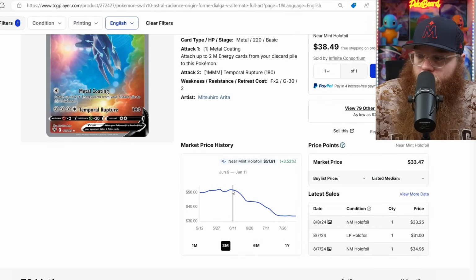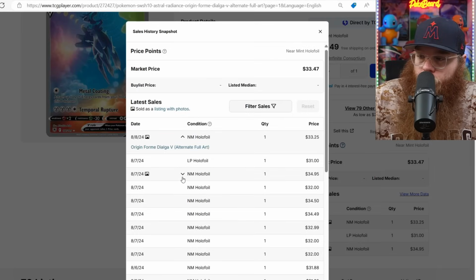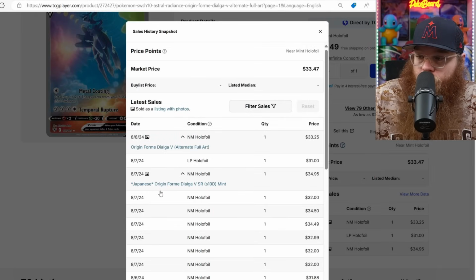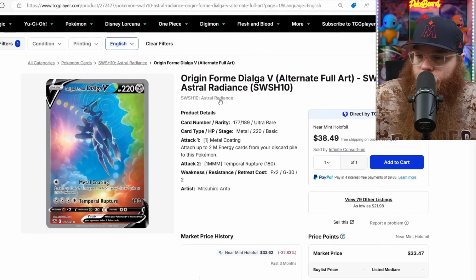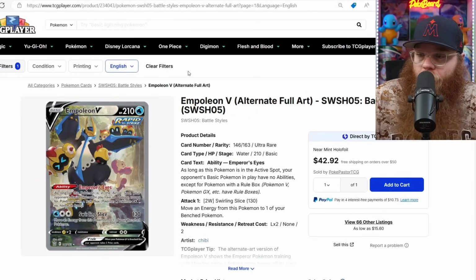Alternate art was $51, last sold $33.25. With a picture, $34.95. That's Japanese. We got 32, 34, 34, 32, 32, 32. So low 30s for this card. I think this is one of the best cards. Absolutely beautiful. Looks like a painting.